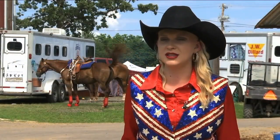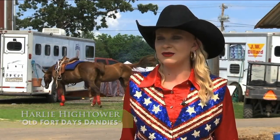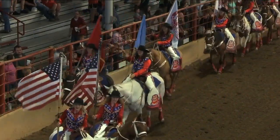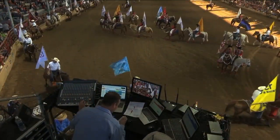I love the Dandies because I like seeing the little girls that are coming to the autograph table and want your autograph, because I was that little girl. I was the girl that had their big old blue cowboy hat, came to the autograph table and had every Dandy sign it, and I still have it. And it just makes me think about all the little girls that want to be like me.